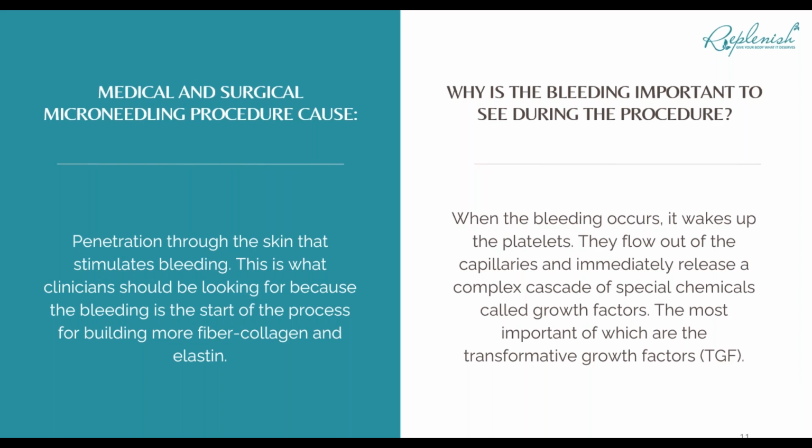And in the medical and surgical microneedling treatment, you need that bleeding aspect of your own stem cells to start to repair. This is what you want. This is a positive response to that: the release of the red blood cells, white blood cells, platelets. They start the process of building the fibers of the collagen and elastin. This is where I feel, and from my personal experience, IV infusion therapy is crucial.